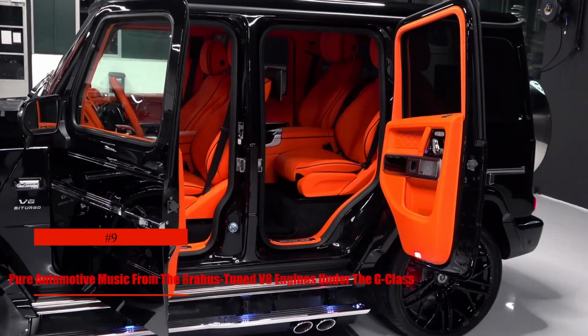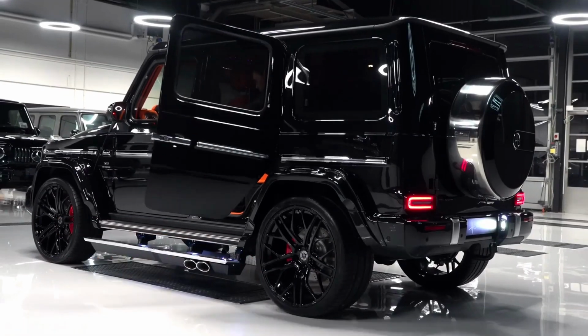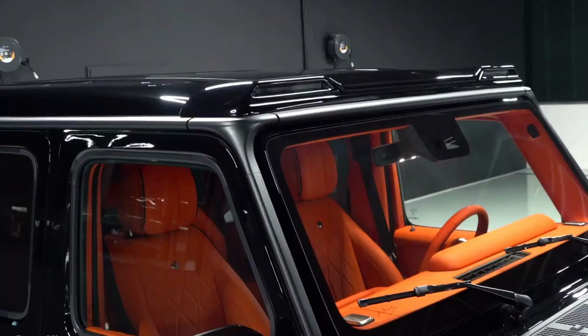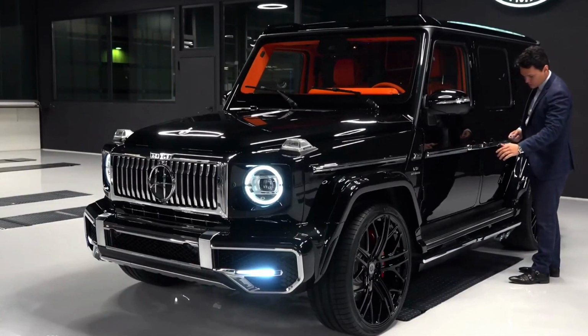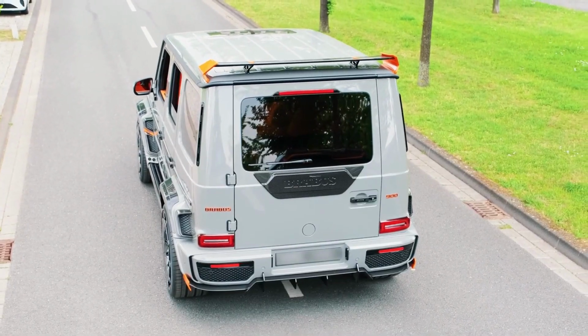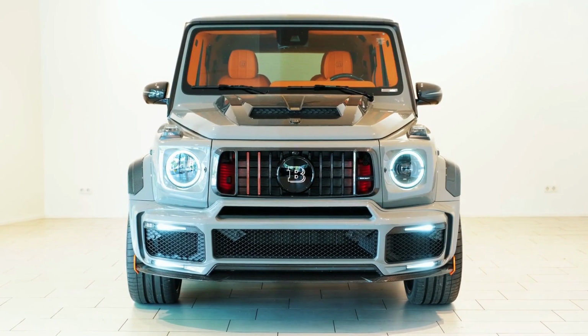Number 9. Pure automotive music from the Brabus-Tuned V8 engines under the G-Class. Mercedes G-Class SUVs always have some of the biggest and greatest V8 engines available to the German automaker when they leave the assembly line. Although they may be a little muted to comply with noise emission laws, the manufacturer does, of course, make sure that their engines sound fantastic.